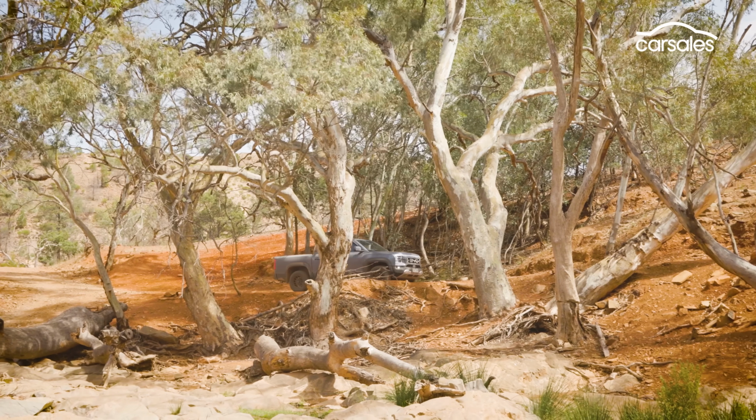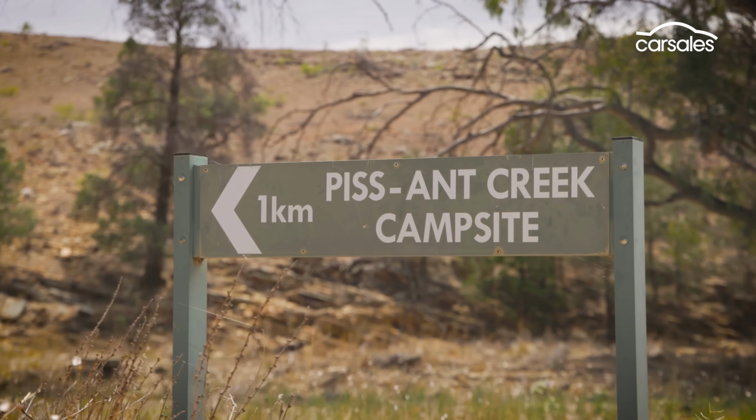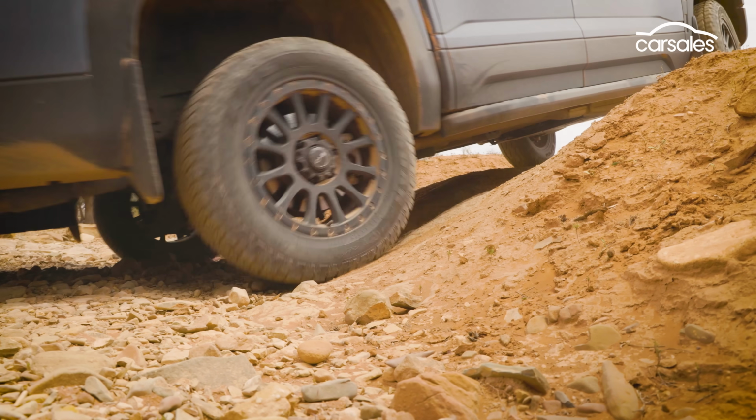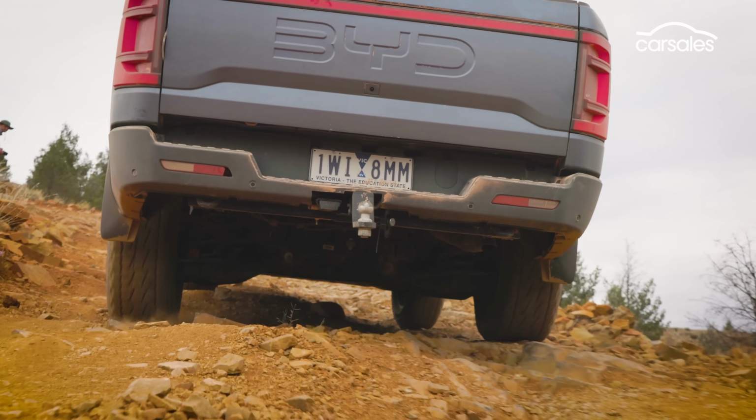Alright, we're just bumping down to the exit gate here on Skytrek, and it's been a great day. It's a really interesting and challenging trail in different places, quite open in places. A lot of climbing, loose climbing, rocky climbing, and it's really challenged the BYD Shark 6, and it's done really well. First off, nothing's fallen off, which has been great. The car has hung together in some pretty challenging conditions.